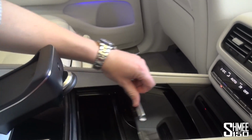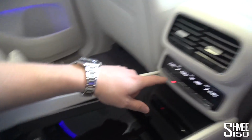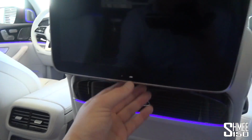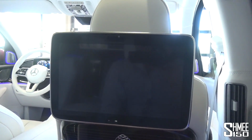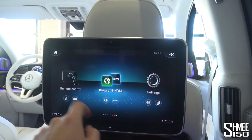So more storage compartments here. We've again got cup holders, heated and cooled cup holders in the rear. We've got our climate control settings back here, many different zones. These screens, I think if you can just turn it on, maybe it needs to be, oh no, there we go. I think I pressed it twice, turned it straight back off. Not exactly what I intended to do, but again, you've got access to everything that you would have up front.